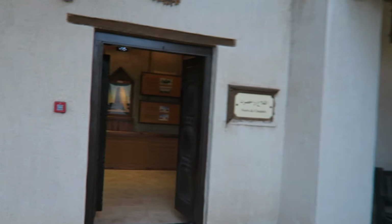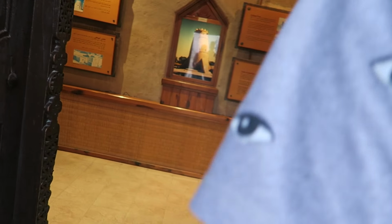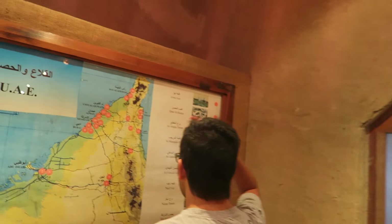It smells like Madinat Jumeirah. Yeah, it is like Madinat Jumeirah. No, it smells like Madinat Jumeirah. What is that? Sitting area. What is this? Fort and what are citadels? Citadels. Sorry. Yeah, the smell. Wow. What is that? Wait.